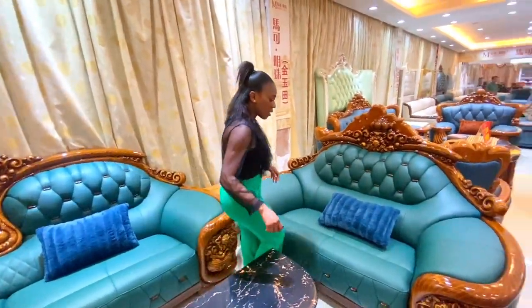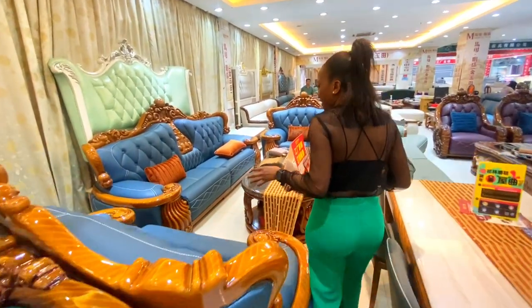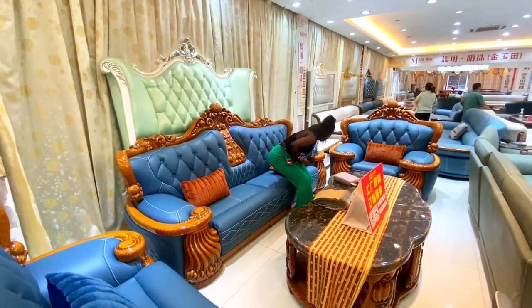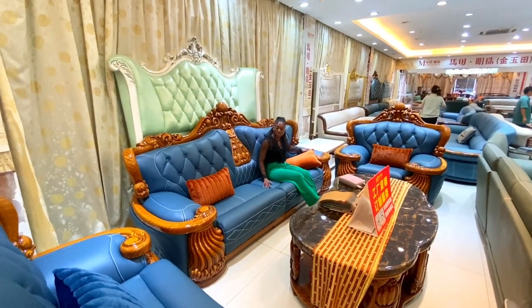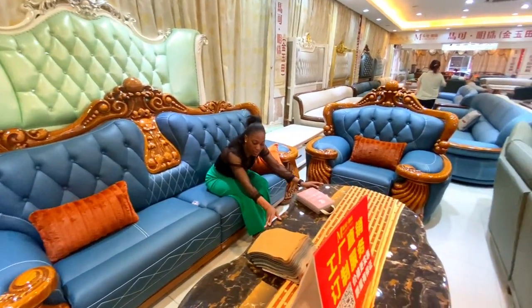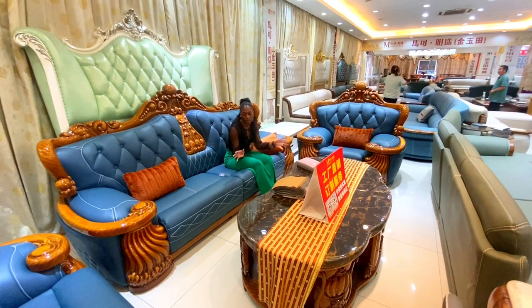So yeah, let me show you another color for this type. Different shape, different style. This one over here feels so good. So you can also buy with this table or without. So it's all up to you. You can order with or without.